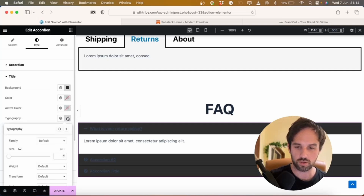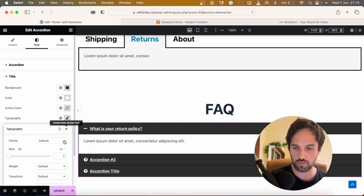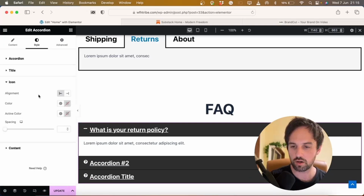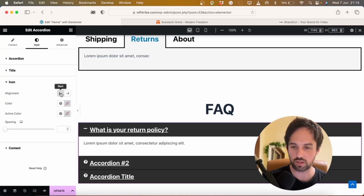Actually, no, not typography. Sorry, what we do is we click on color, and we set the color of this to white. And then we go into typography and we'd make it a lot bigger. So we'd say 25. And then we come down to the icon down here, and we can obviously change the color of this if we want, but for now we're going to leave that as white as well. We can move it to the right as well, so it comes all the way down here. Whatever your preference is, I'm going to leave it to the left.